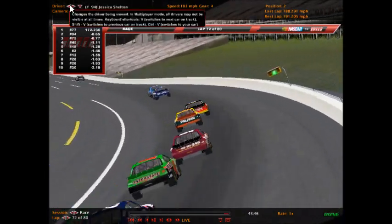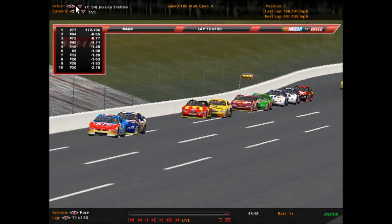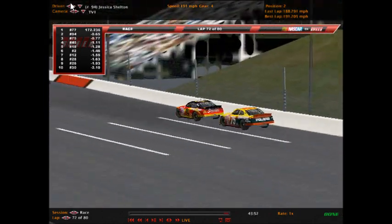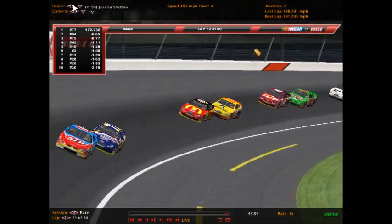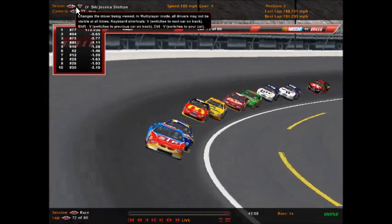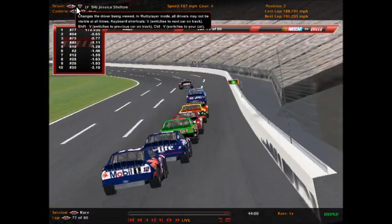The Charlotte Lap Traffic 600 is now down to 9 laps to go in this race. I seriously hate to call it this, but that's what's ended up being in the second half of this race. It's going to be survival of the fittest in the Coca-Cola 600. That is for darn sure.